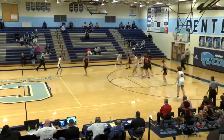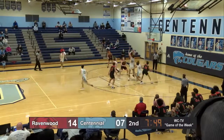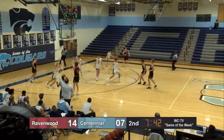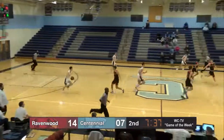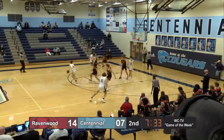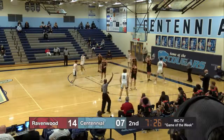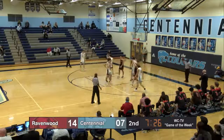Centennial inbounds to start the second quarter. Garrett again from downtown, off the back iron, and there's Mulder again with those big mitts. Pulls down the board. Grismore again from beyond the three-point line. He misses. And here comes Centennial again. Burnett looking to initiate the action for Centennial. We have a kick ball down there.